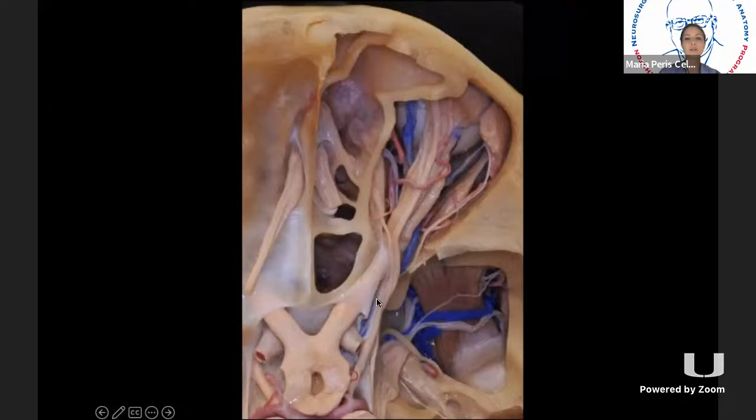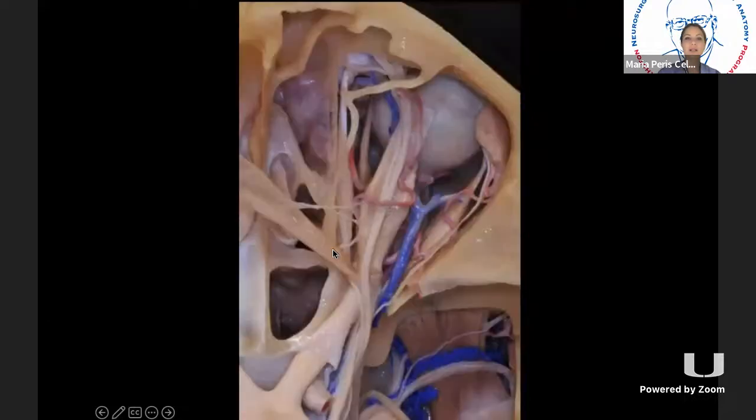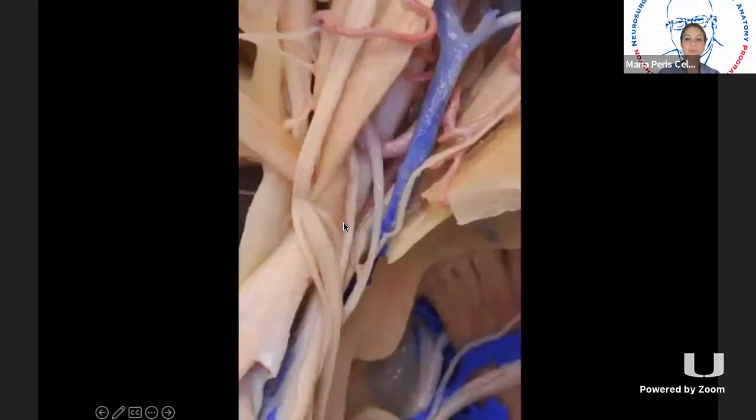And then we see that the third cranial nerve goes inside the annulus of Zinn and divides in two main branches to innervate the rest of the muscles. This is the superior ophthalmic vein that also runs here, very important. This is the lacrimal nerve. And we can see that this is the levator proper muscle, and we see the superior rectus muscle, the superior oblique muscle, and we can see the trochlear nerve innervating the muscle here.